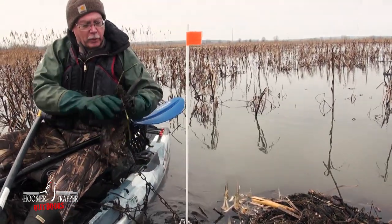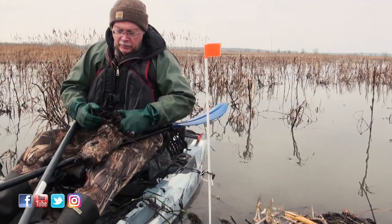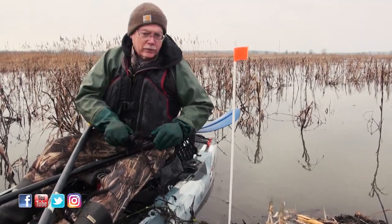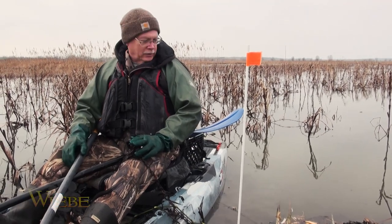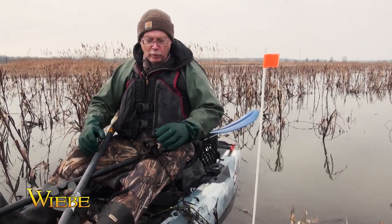Anyways, caught a nice rat this morning. It's in a 1.5 coil spring. And big rat, nice big rat. It's one nice thing about January trapping. These rats are good size. They're fully prime. They'll classify or grade as winter muskrats.